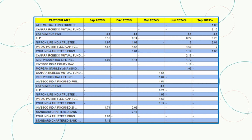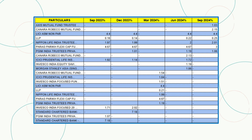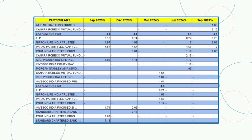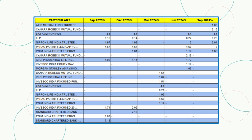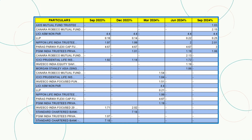In contrast, Parag Parikh FlexiCap Fund held firm with a steady 4.67% stake throughout the year, showcasing a long-term approach. ICICI Prudential Life Insurance, on the other hand, reduced its holdings from 1.92% in September 2023 to 1.06% by June 2024, before completely exiting by September 2024. This drop suggests a reevaluation of its position in CDSL.